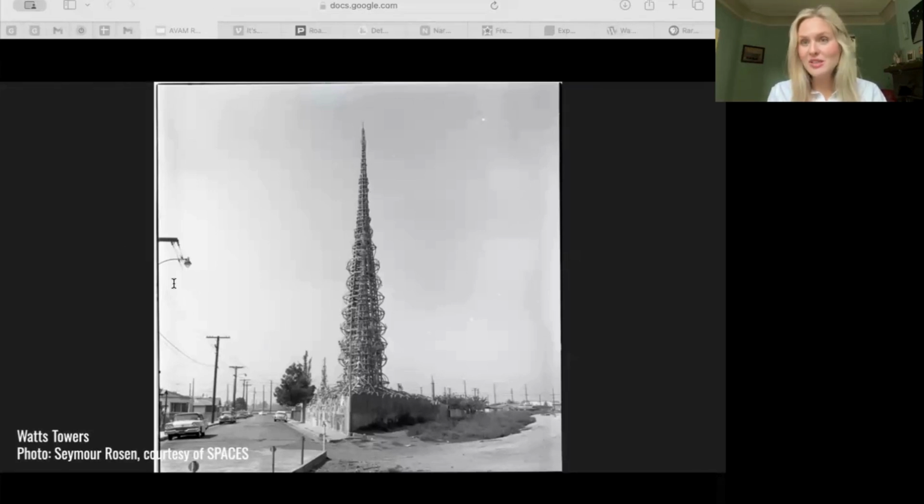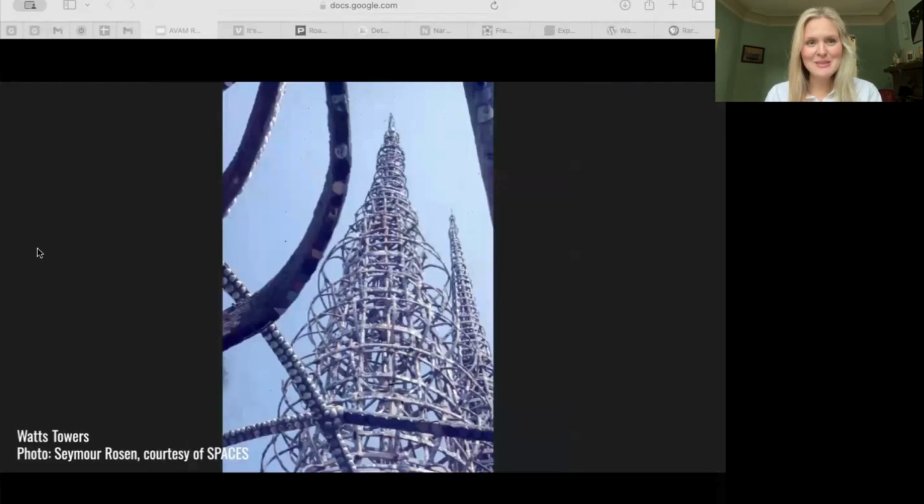What is interesting is that Rodia claimed that he had considered at one point purchasing property in Beverly Hills at the intersection of Santa Monica and Wilshire Boulevard. So if you've been to LA, thinking about the Watts Towers being in Beverly Hills is pretty incredible. But that is not what came to pass.